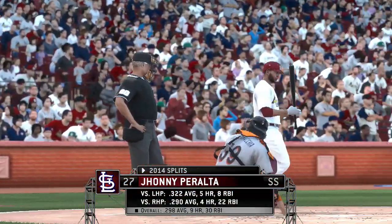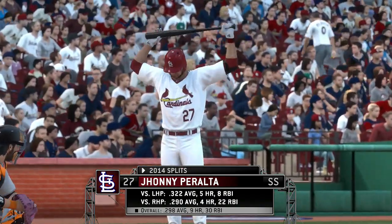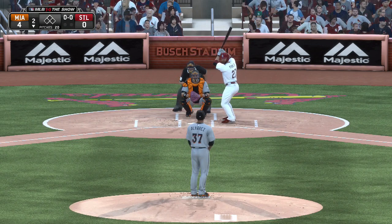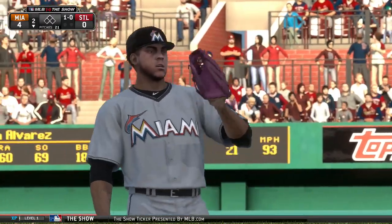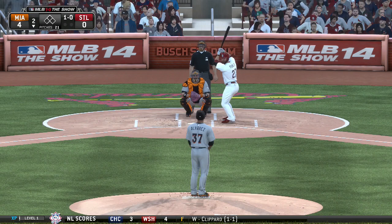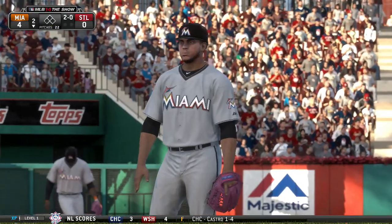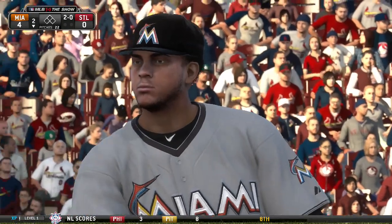Johnny Peralta will stand in now, just a few ticks shy of the 300 mark for the season. And this is just off the outside corner for a ball. 1-0. That missed. Close. It's ball 2. Yeah, a little unlucky here to be behind 2-0. Those first couple of pitches haven't missed by a whole lot.